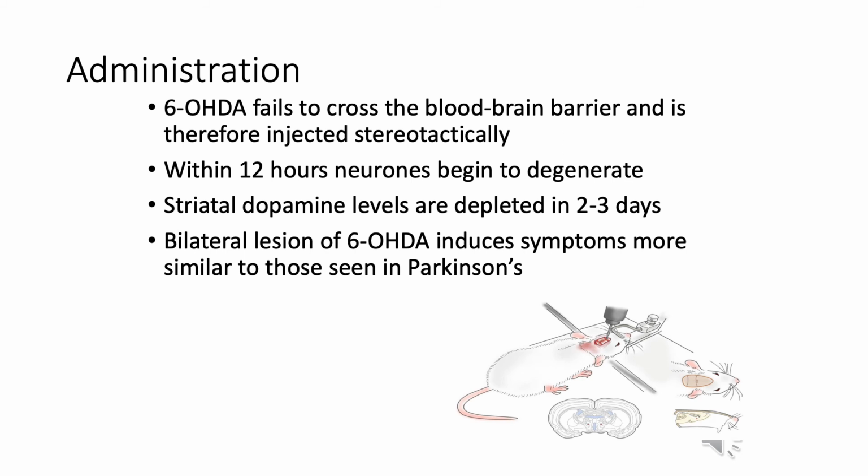Administration: 6-OHDA fails to cross the blood-brain barrier and therefore has to be injected stereotactically into the brain. Sites usually targeted are the substantia nigra, medial forebrain bundle, and the striatum. Within around 12 hours, neurons begin to degenerate, and the striatal dopamine levels are depleted within 2 to 3 days. The bilateral lesion of 6-OHDA induces symptoms as seen in Parkinson's disease. However, these animals require intensive nursing.